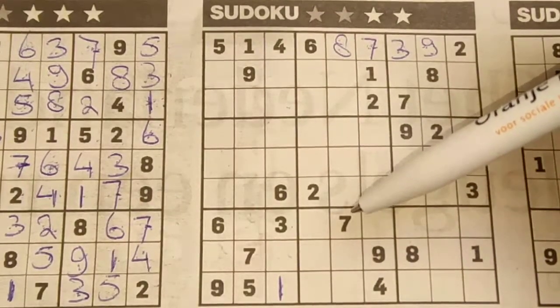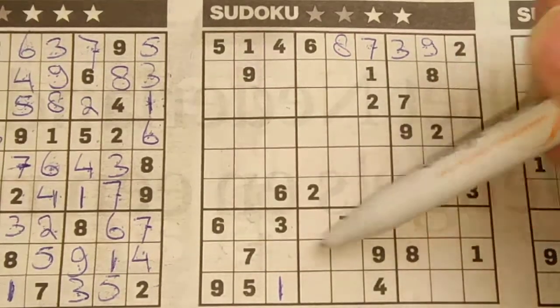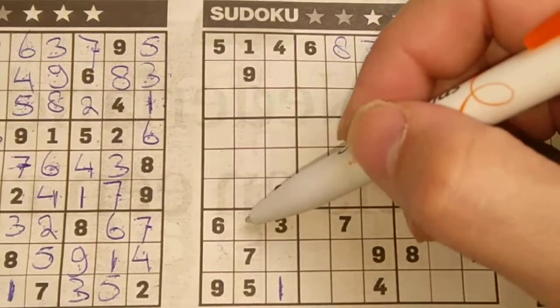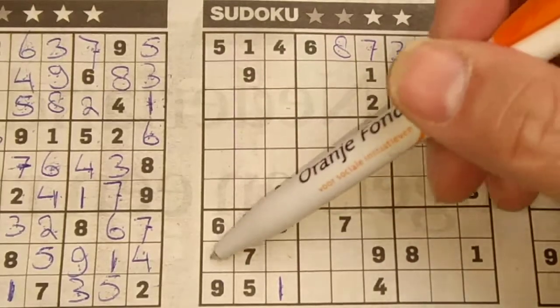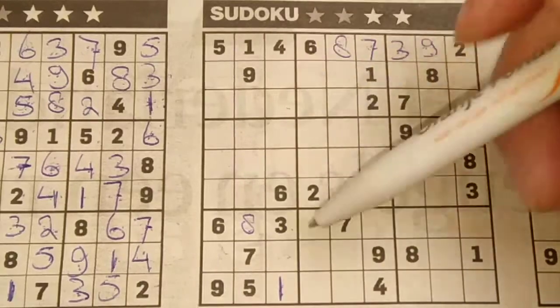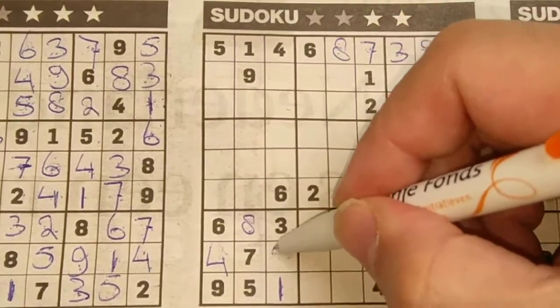The numbers are 4, 8, and 2. We see here an 8, so no 8 in these 2 boxes. 8 should be there, and the 2 and the 4 goes there in one of these 2 boxes. We have a 4 here, so no 4 here. 4 should be here, and the 2 goes there.